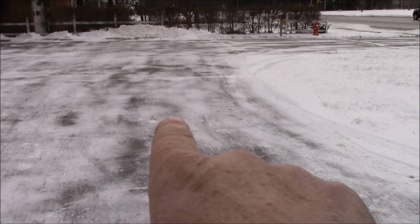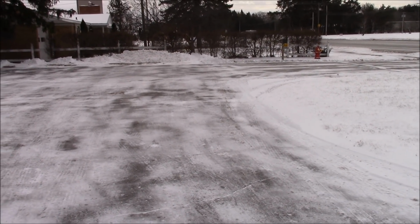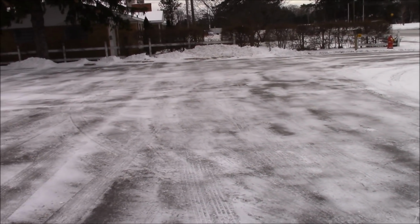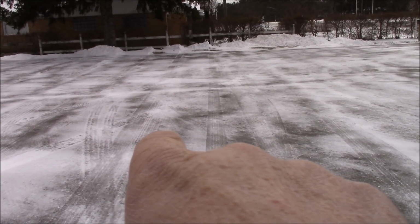And then this front right here is where they used to pile all the snow. And there's 5 parking spots here, 4 parking spots for sure. I'm not sure about the 5th one, but 4. And so what would happen is the snow would be piled all the way out to here by halfway through the season.